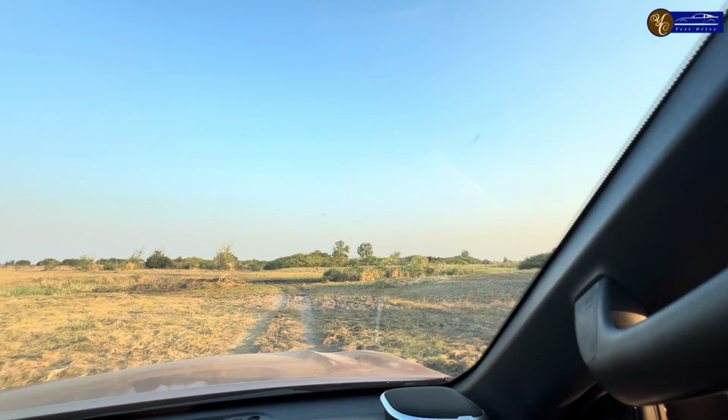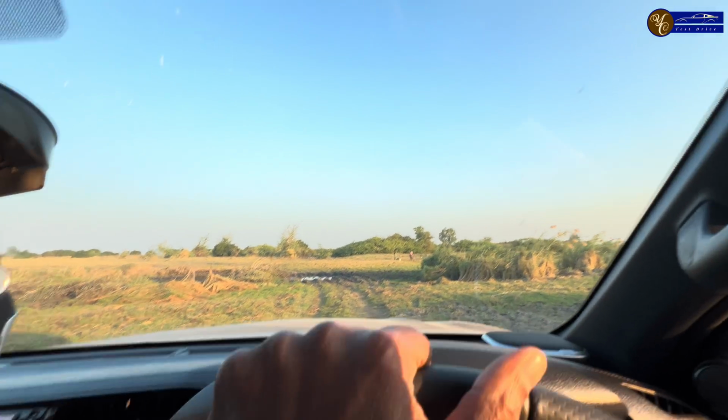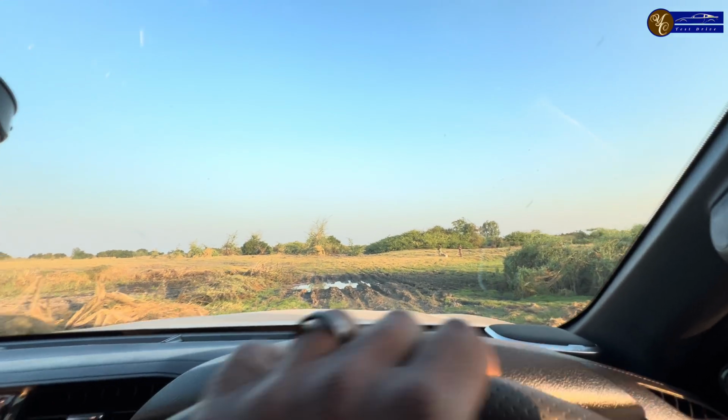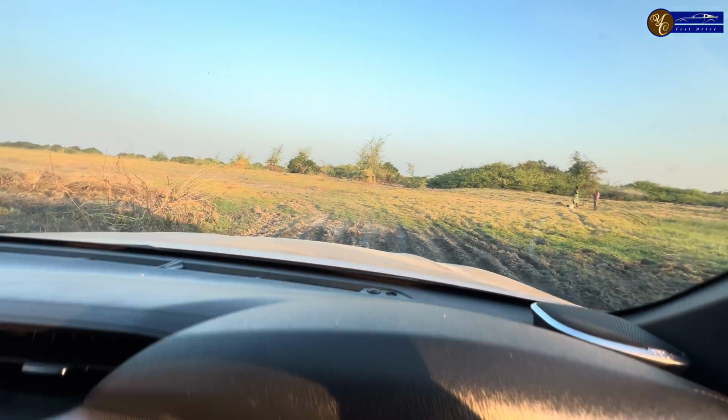Hamatoa, that village that you see there. Here, there's a little bit of water, but I don't think the sand is so bad. So let's just take it easy.